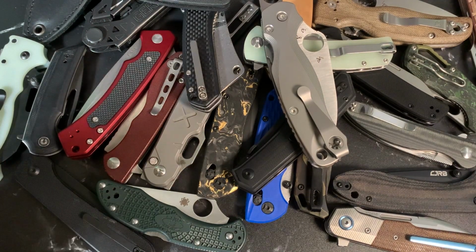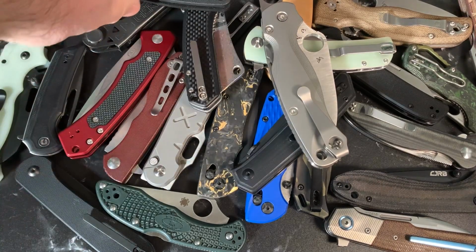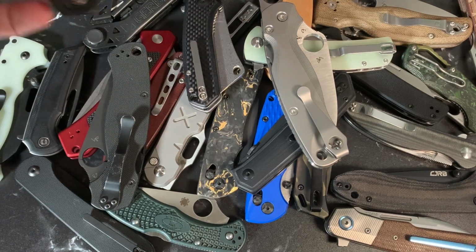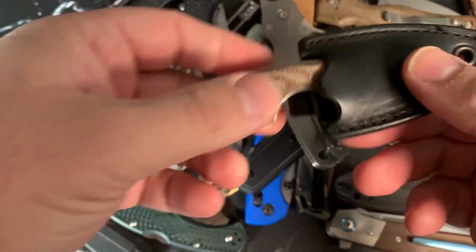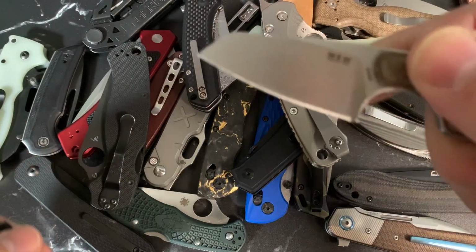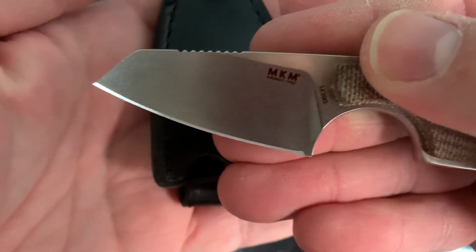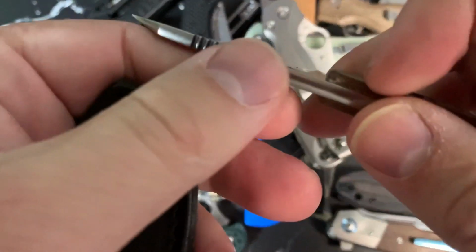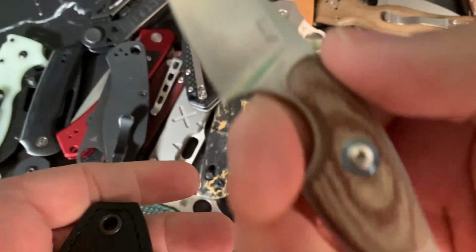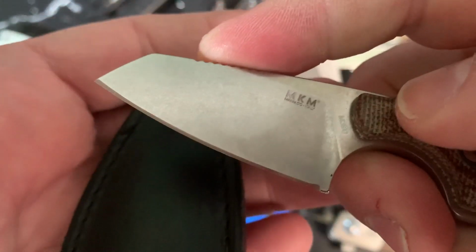All right. Now I think everything left is manuals. There are a couple of fixed blade pocket carry knives. I picked up an MKM Mikro, an M390. I used this a bit this year. Carried it actually quite a bit. It wasn't always my primary. Sometimes it was a secondary knife. It works great for small cutting tasks, opening boxes and stuff like that.